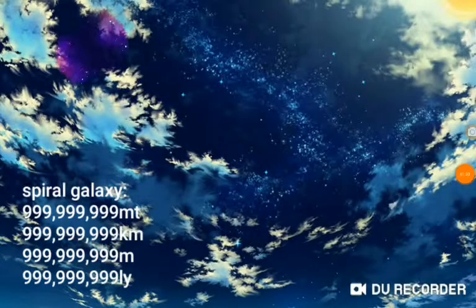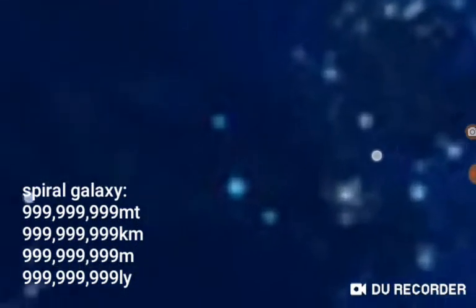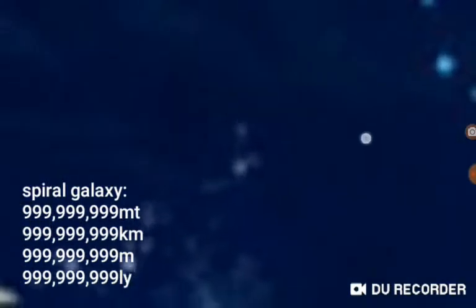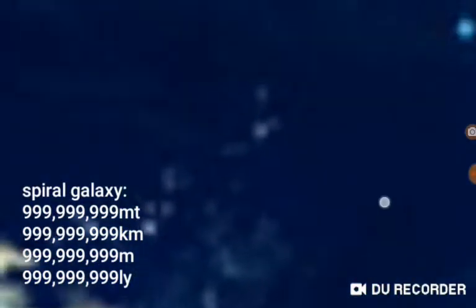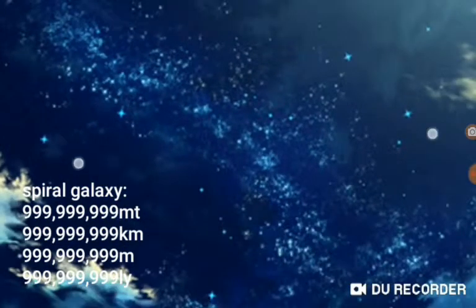Alright, so now we see Andromeda Galaxy miles away from us. We see the sun bright and shining. We already see the spiral galaxy right there. That small piece of light, that's the spiral galaxy right here. I'm going to show you. That's not it. Here, like that. That's the spiral galaxy. Now let's move on to the next image.